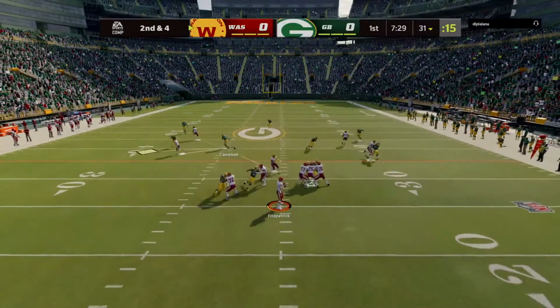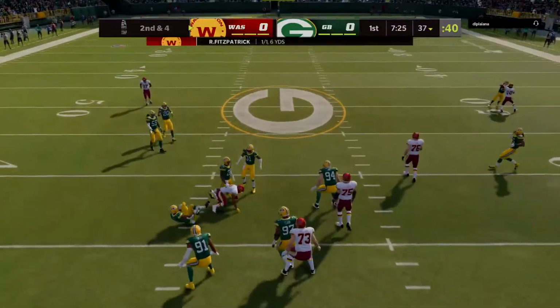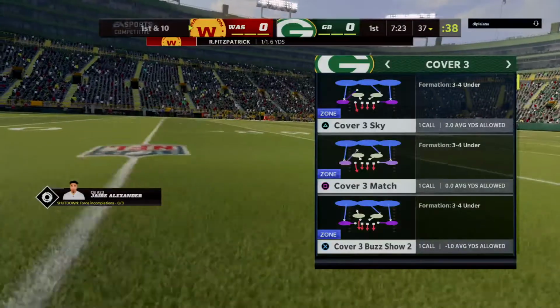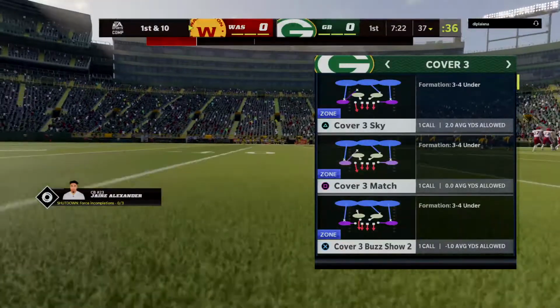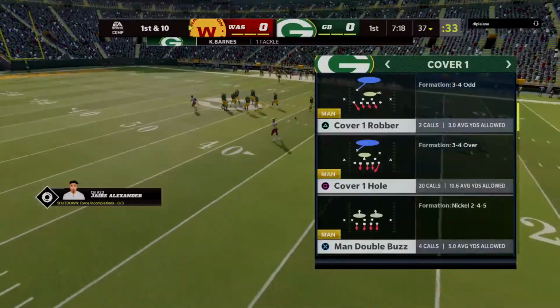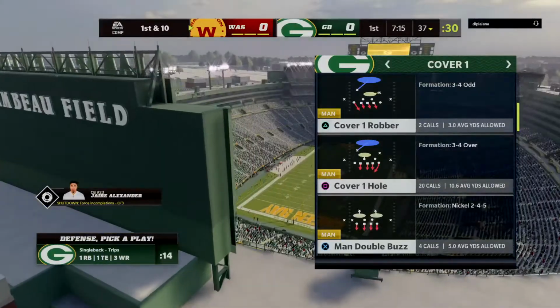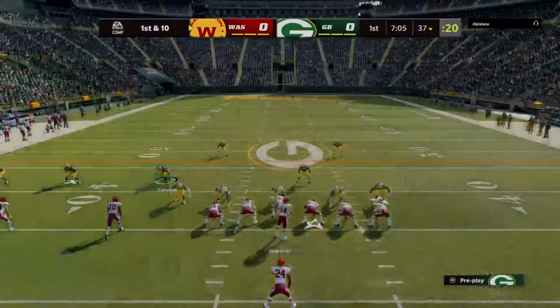Throwing Fitzpatrick. Now he's going to drop this one down to Gibson, and he'll be brought down right around the 37. 6 yards the pickup, and that's a first down. I like it, I like it, I like it. Get everyone involved in the passing game, and you know you can create those great mismatches throwing it to your guys out of the backfield.